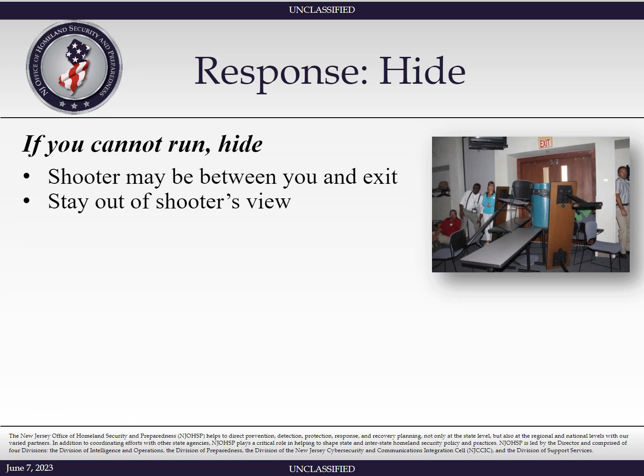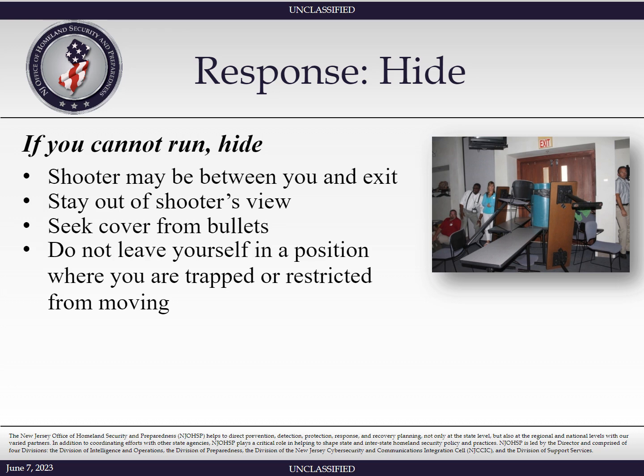If you cannot get out, get to your hiding place and seek cover which will protect you from bullets, or at least, offer concealment from the shooter's view. A New York City Police Department study found that hiding behind file cabinets provides the best protection from bullets. If you hide, make sure you do not leave yourself in a position where you are trapped or severely restricted from moving. You will want to keep the shooter out of the room, so try to hide in a room that can be locked, and has plenty of heavy objects, such as a desk, chairs, or bookshelves that can block the door, and provide cover and concealment for you and others to hide behind.